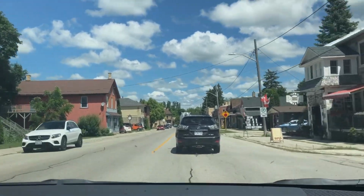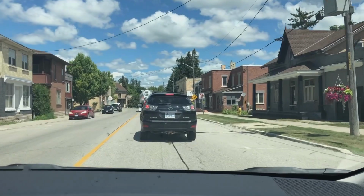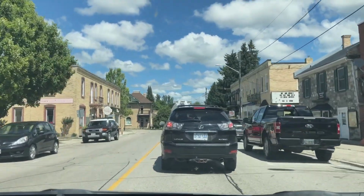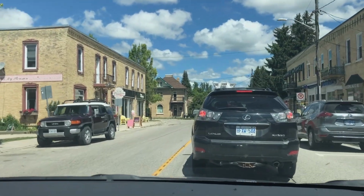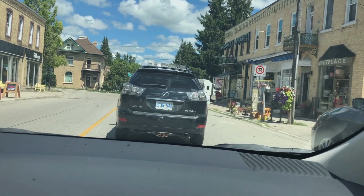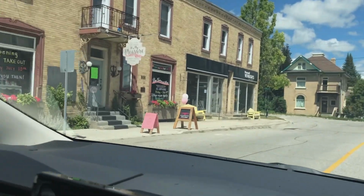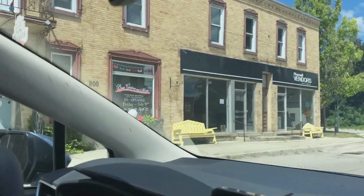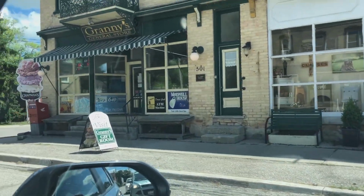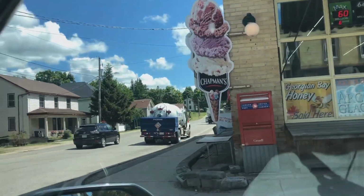After around 2 hours of driving, we reached a small town called Hanover. It's a very small, pretty town. There are some small shops you can see on either side of the roads. Granny's General Store, and yeah, look at that, Chapman's ice cream.